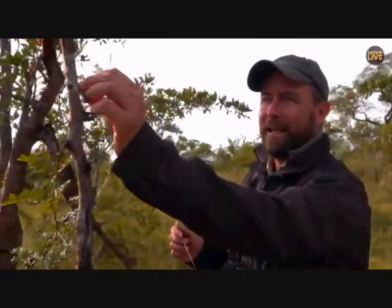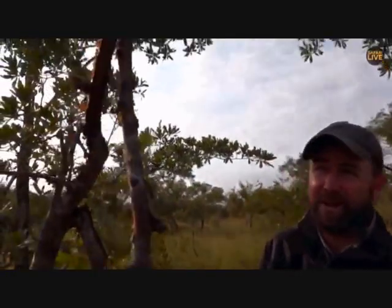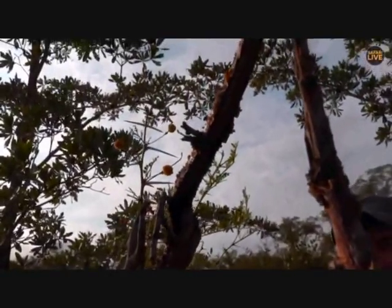I still have to ask Herbie when he gets back if he knows what it is. But a marvelous little tree. And so this is only supposed to be flowering up until February. So with our late rains, we're now seeing the flowers. So there we go. Even the plants are getting confused.